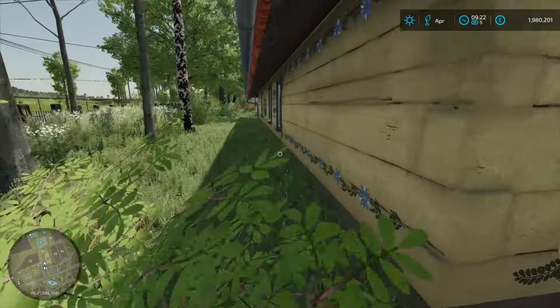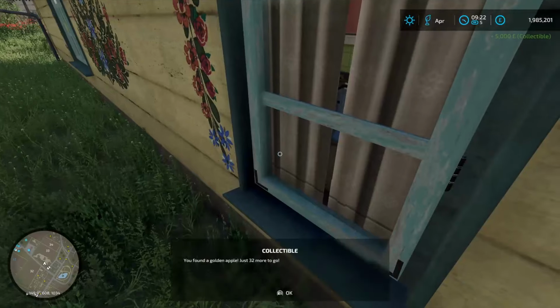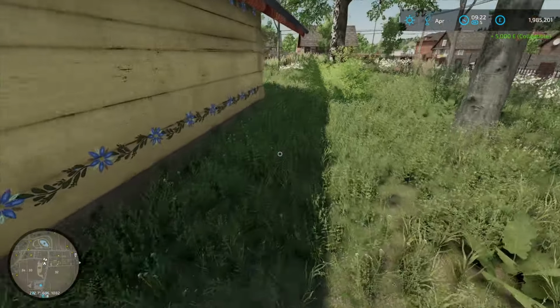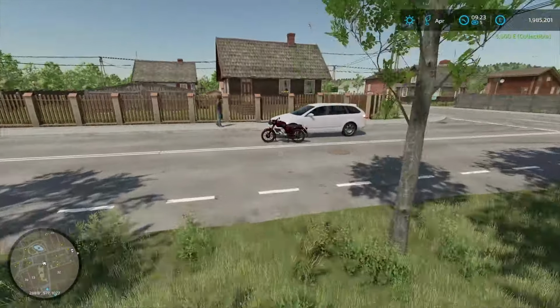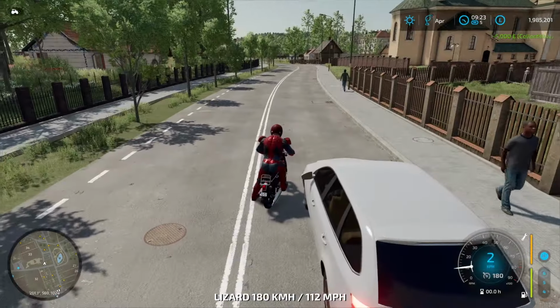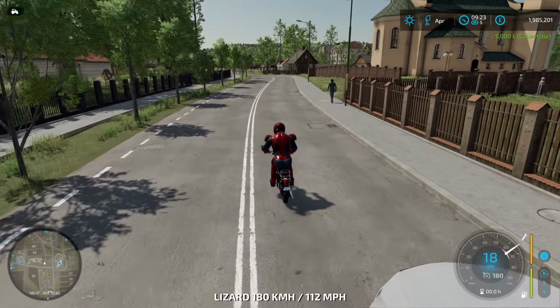So the plan, as I say, I might have already collected them. Ah, hello. Only 32 more. Do you reckon we can do 32 collectibles? Well, 32 now, yeah. In a 1 minute time lapse. I suppose there's only one way to find out. Let's crack on.